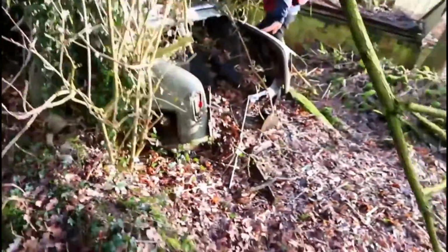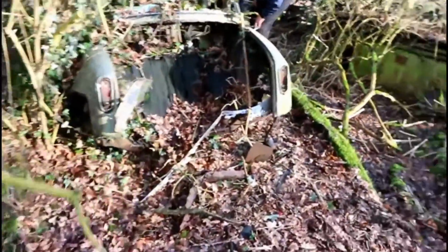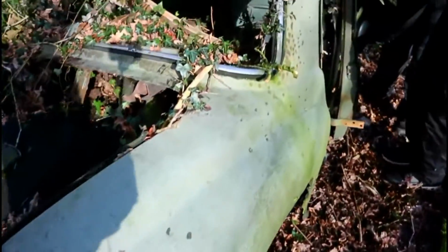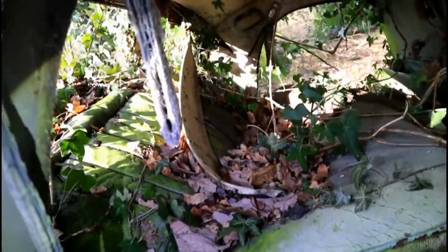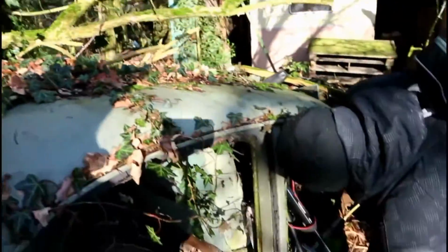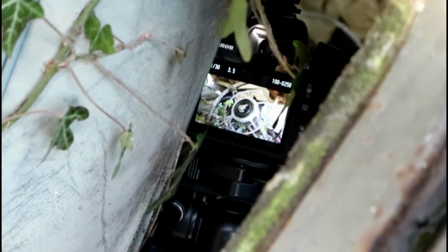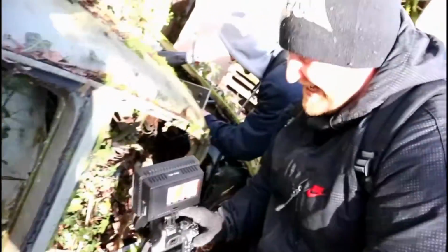Let's have a look around this. So this thing has been sat here since time began. Morris Minor. Oh, look at the state. Trees actually grown on it. It's flat. Let's get a view of what Wes is viewing. I was getting a view of your view.